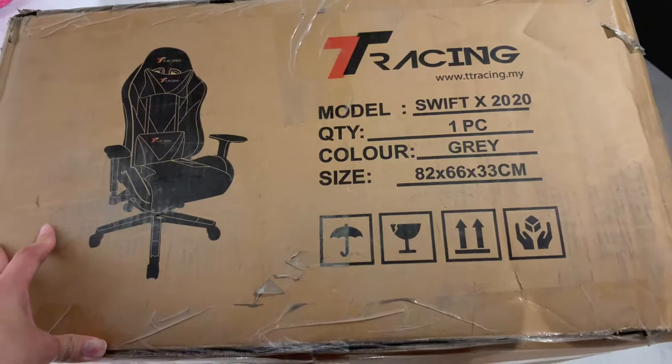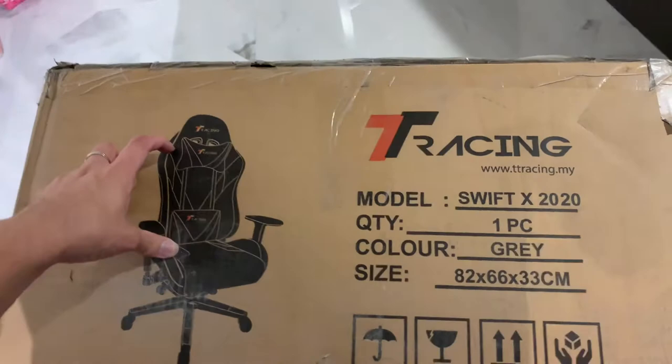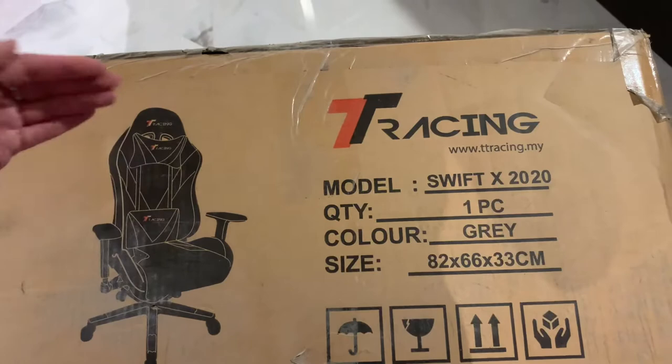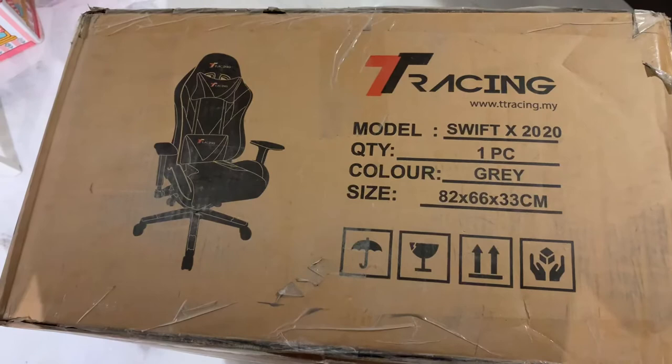And the reason why I chose this is purely because of the height of the backrest. I saw a review on the slightly cheaper version of the chair from TT Racing, which is the Duo V3. The backrest is a little bit shorter, and for people of my height, I prefer something that I can fully rest my head on. That's why I went on to get this Swift X. So let's open it up and see, and hopefully this really suits my body height.